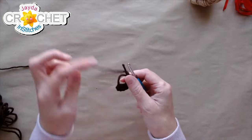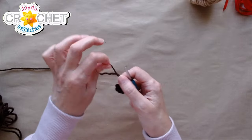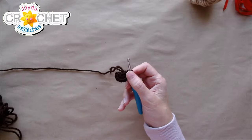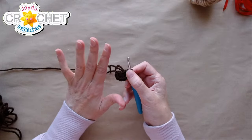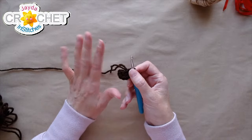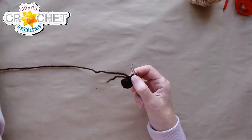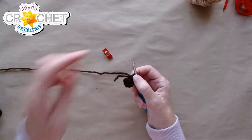1, 2, 3, 4, 5, 6, 7, 8. At the end of the 8 single crochet, I'm going to cinch my circle tightly shut with that little tail. I am not going to join my circle, or am I? Let me think. No, I'm not. I'm going to use my stitch marker to keep track of the beginning and ends of my rows.